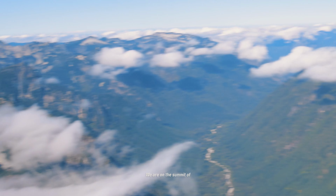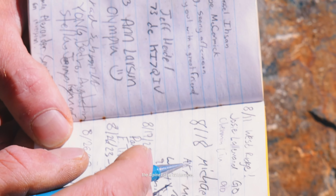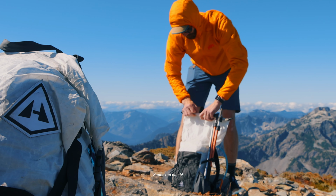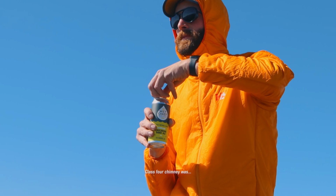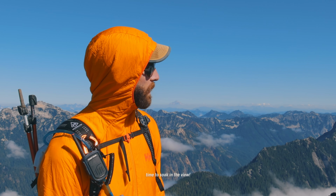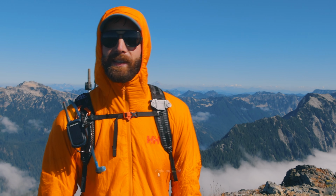We are on the summit of Mount Thomson here at Snoqualmie Pass in Alpine Lakes Wilderness. 6,554 feet. Super fun climb. Class 4 chimney was a little spicy, but good holds and we were fine. Yeah, time to soak in the view. Right on, man. Good work.